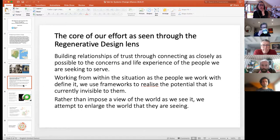So this is how we describe our work when we look through the lens of regenerative design. Relationships are absolutely key to what we do. We think they underpin resilience, and we use frameworks to help people see what the potential is. I also want to add in something there that we've come to realize since that, which is that active learning is absolutely vital as well. So the ability to learn from lived experience, to share that with other people, and then to continue to adapt and evolve.